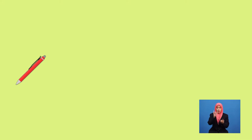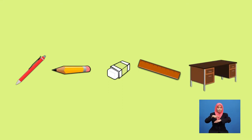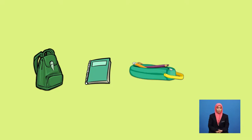Pen, pencil, rubber, ruler, desk, bag, notebook, pencil case, book.